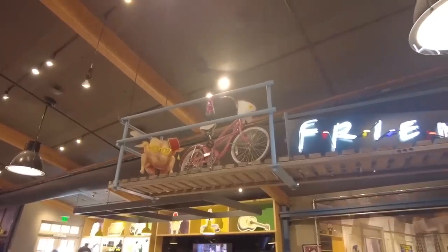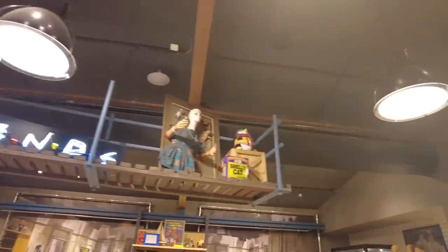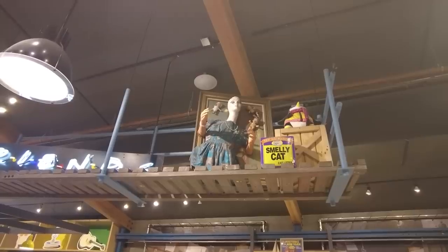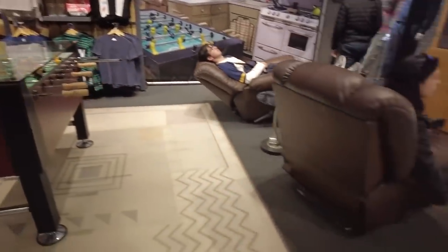Mayhaps my favorite props are the ones up here. You've got the turkey, Phoebe's bicycle, Hugsy, Joy's bedtime penguin pal, smelly cat litter, and most importantly, Glynis. That's not Gladys, that's Glynis. And she is a nightmare. Found my way into Chandler and Joey's apartment. They even have the bark loungers here if you want to sit in those.